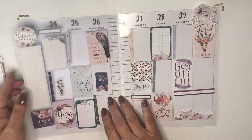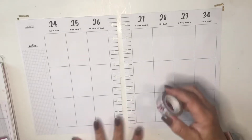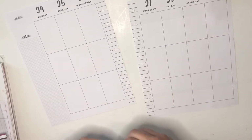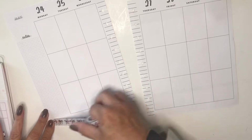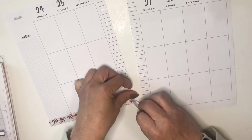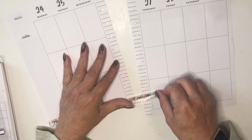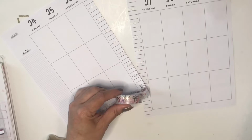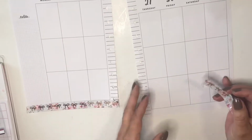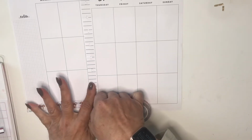So I've done some pre-planning on my planning guides, and then I have also grabbed this roll of Simply Gilded washi that I wanted to use this week, and I'm just gonna run a piece along the bottom. Oops, I'm a little crooked there. There we go. Along the bottom of each page. And I just really liked the way the florals and the colors really played well with the stickers that I was going to use this week.